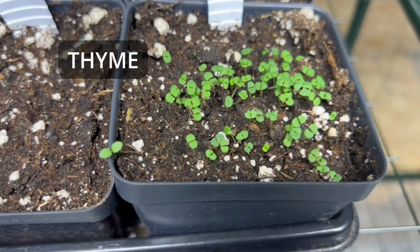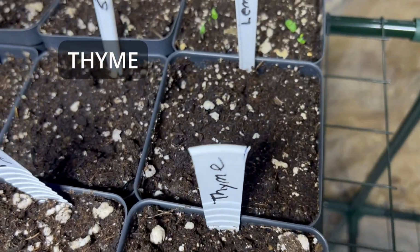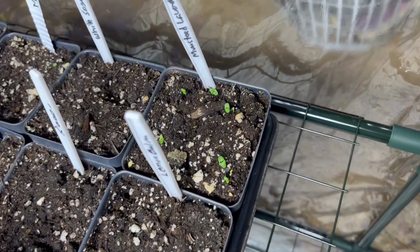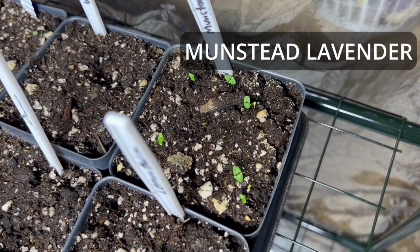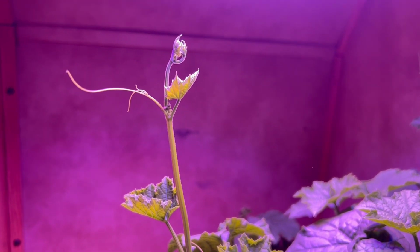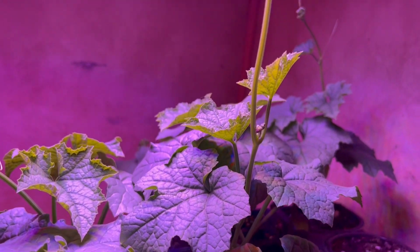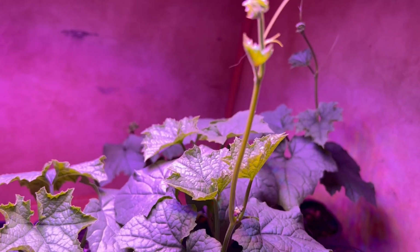The thyme has come up really nicely. Nothing for the lemon balm. But in the back there, the lavender is sprouted really nice. Got to add, but I also have these loofahs, which I started in the middle of January, and they are looking really good. So that's all we got growing, just a few little trays here of some early starts.